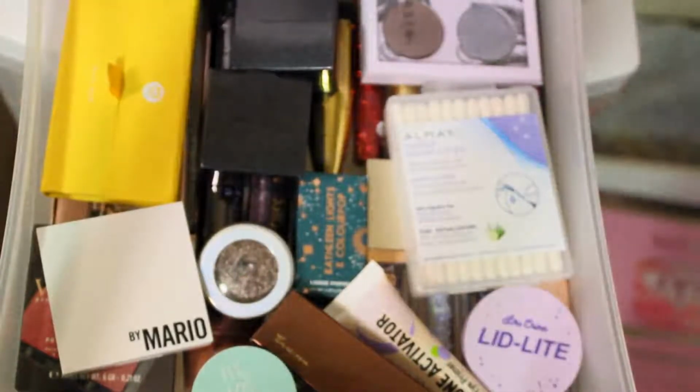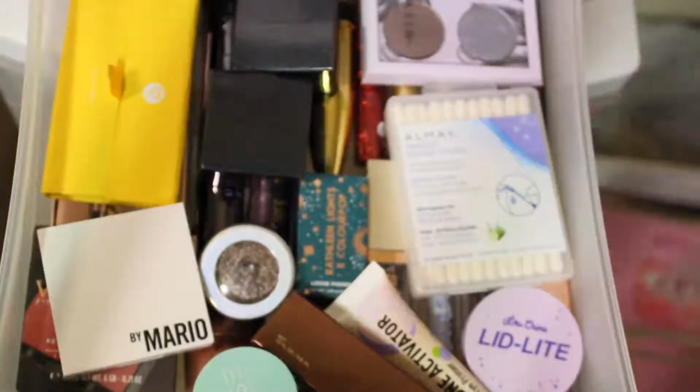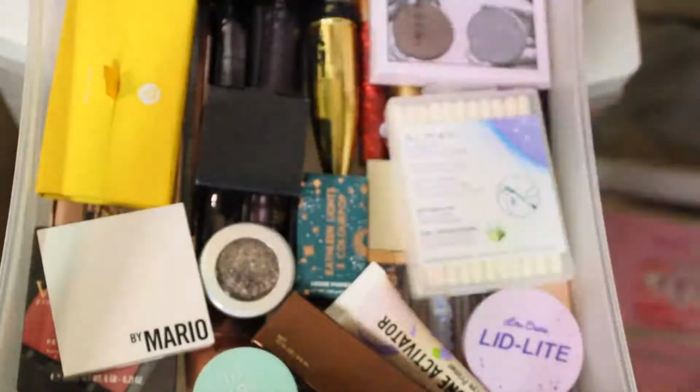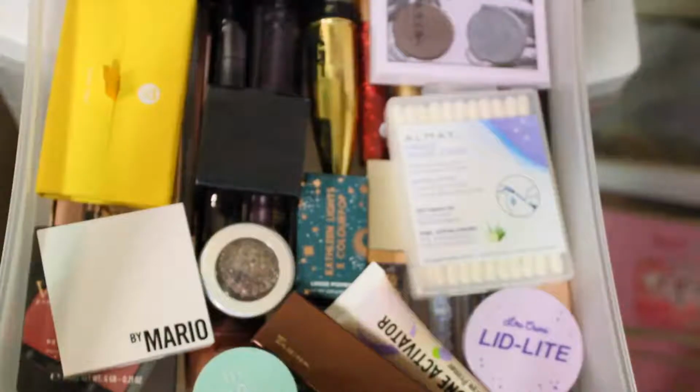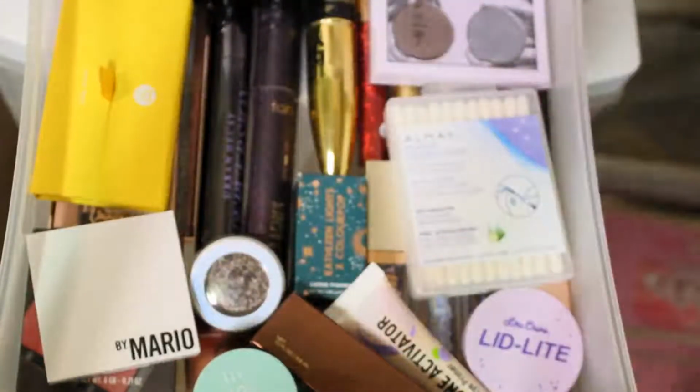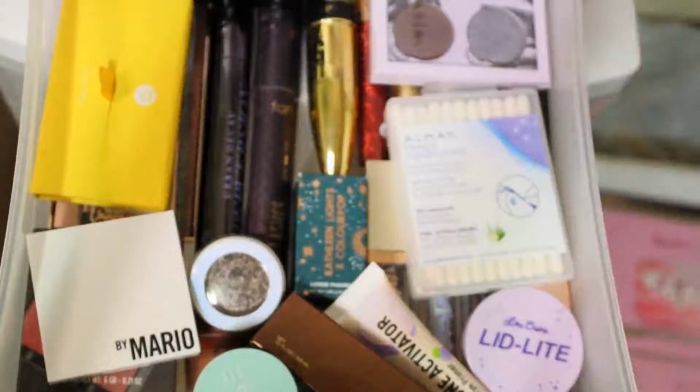I moved the lighting around, so I hope it's not too big of a difference. But I told you we were going to start in this drawer, so we're going to start in this one. I just did a video with these. These are the Surratt, what is these? I think they're called Prismatic Eyes. So I have this one, which is Scandalized, and then I have Visualize. So I'm going to do an Instagram tutorial on those. So I need to hold on to those.